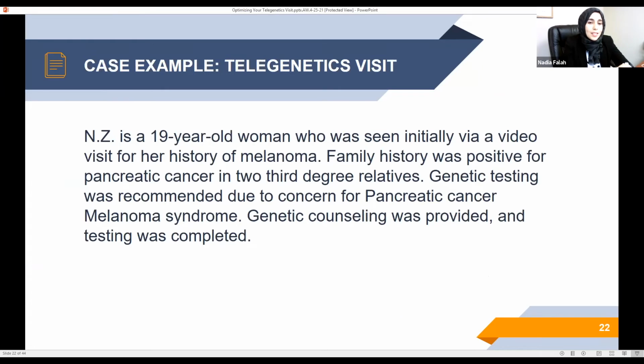All right, so this is an example of a scenario that I would say about a telegenetic visit. NZ is a 19-year-old woman who was seen initially via a video visit for her history of melanoma. Family history was positive for pancreatic cancer in two third-degree relatives. Genetic testing was recommended due to a concern of pancreatic cancer melanoma syndrome. Genetic counseling was provided and testing was completed.